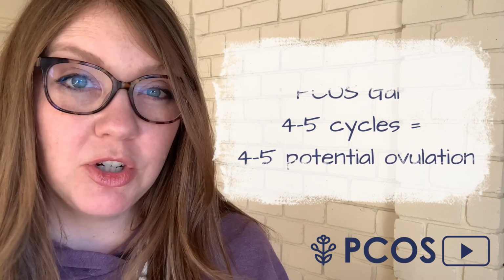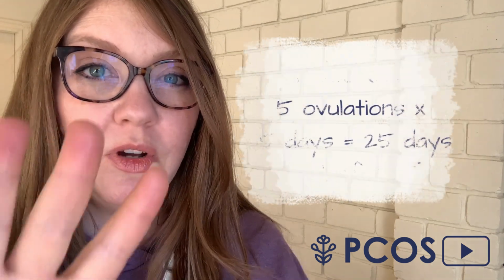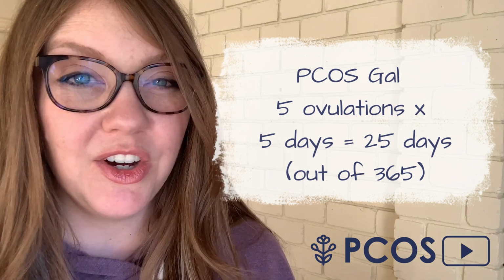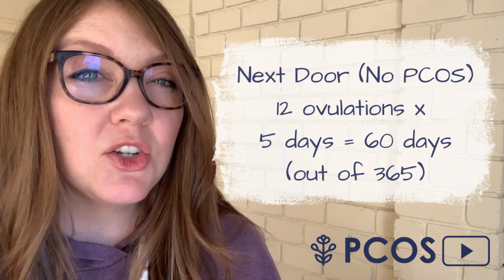If you're somebody with 4 or 5 cycles a year, you have 4 or 5 different opportunities to ovulate. You have 5-ish days around ovulation that you're fertile. So 5 opportunities times 5 fertile days is 25 days out of a whole year to get pregnant. That's not as much as your bestie next door that has a cycle every month. She gets 5 days every month to try to conceive. You're getting like 25 in the whole year. So ovulating alone isn't enough. We need to get you ovulating frequently so you can have more opportunities to time sex well to yield conception.